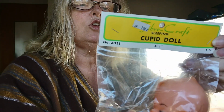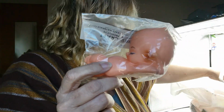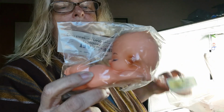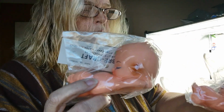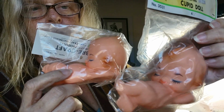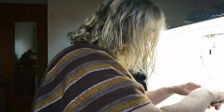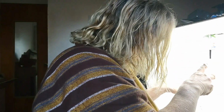They're little Cupid dolls from Fibercraft, made in Taiwan. Most of them are made in Taiwan. I think there's a couple that are Hong Kong. I think, and so there's 1, 2, 3, 4, 5, 6, 7, 8, 9, 10, 11, 12. There's 13 of those. I think I could get $8 to $10 a piece, or do a whole lot. So I have to do a little more research on that.